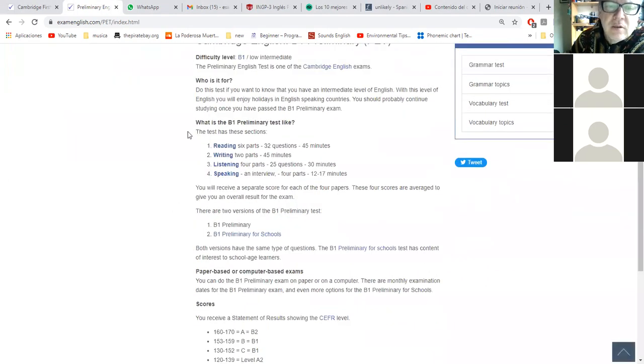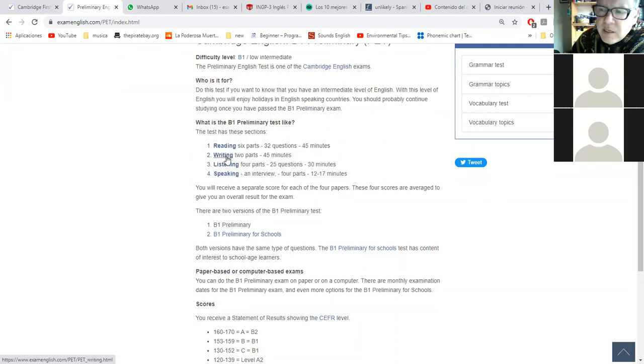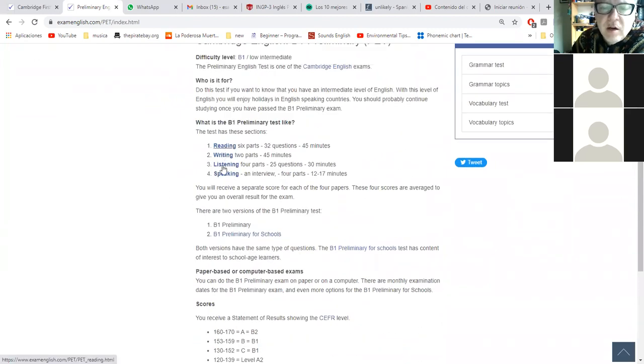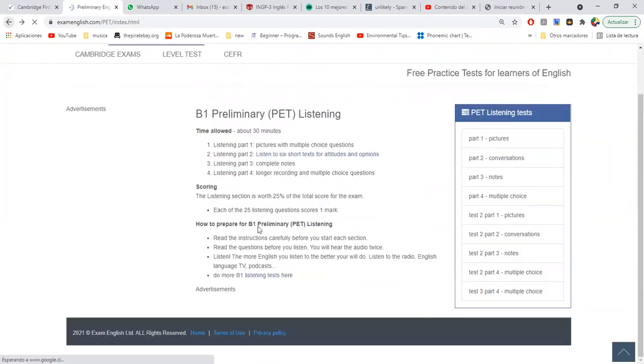B1. And as I said before, it's an international test that you can take in all countries, or many countries in the world. You have to pay for it, and you obtain a certificate with your English level, which is valid in all the world. And it contains 4 parts: reading part, writing part, listening part, and speaking part. So it's a very complete international test of English. And here in this website, you have practice for all these sections. You just click here, and then you have a lot of practice for all the sections, all of them, the 4 sections.